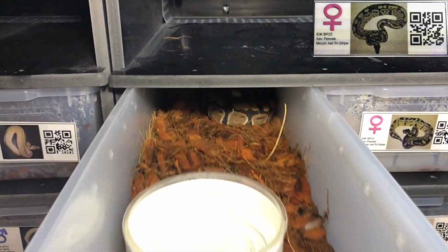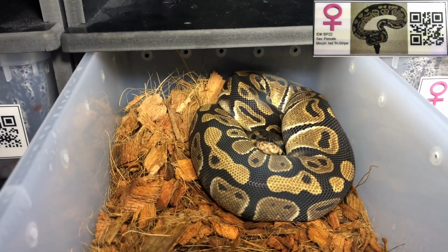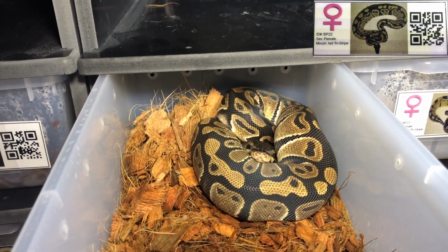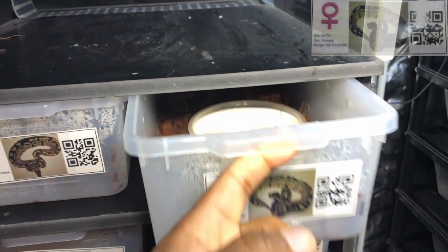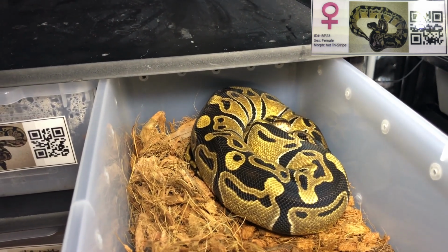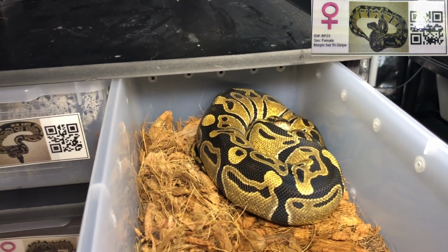Here goes my first tri-stripe female. She's in shed. We won't bother her too much. I love the funky patterns on these two. And there goes the other one. This one's a little bigger. She's a little better. She'll eat live. She'll eat frozen. The other one won't.